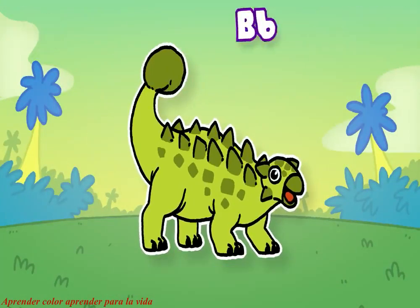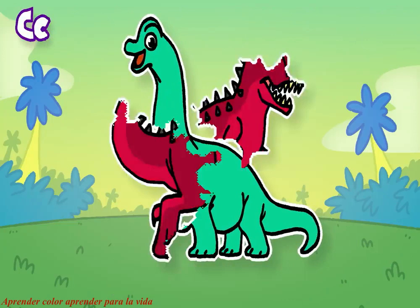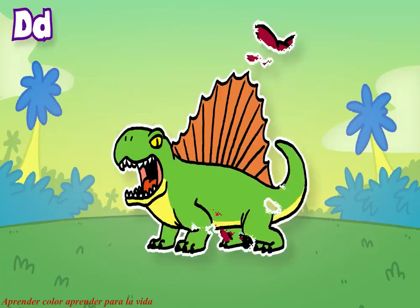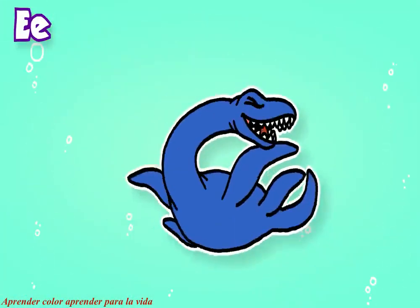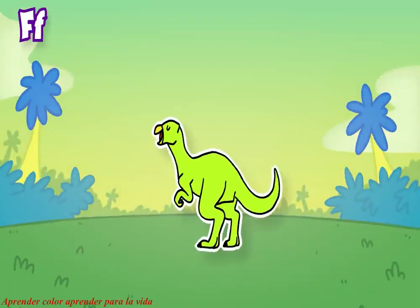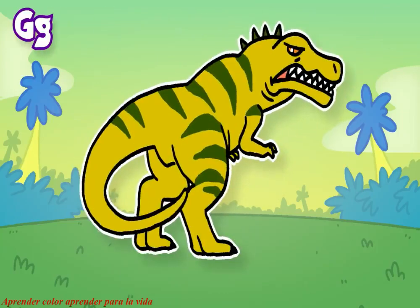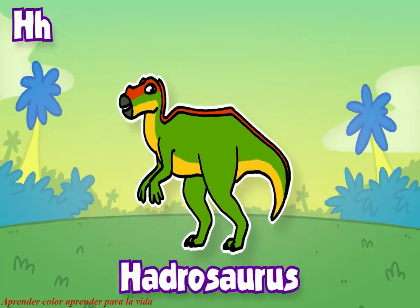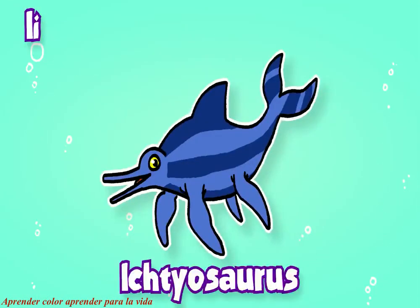Ankylosaurus. B. Brachiosaurus. C. Carnotaurus. D. Dimetrodon. E. Elasmosaurus. F. Febrosaurus. G. Gigantosaurus. H. Hadrosaurus. I. Ichthyosaurus.